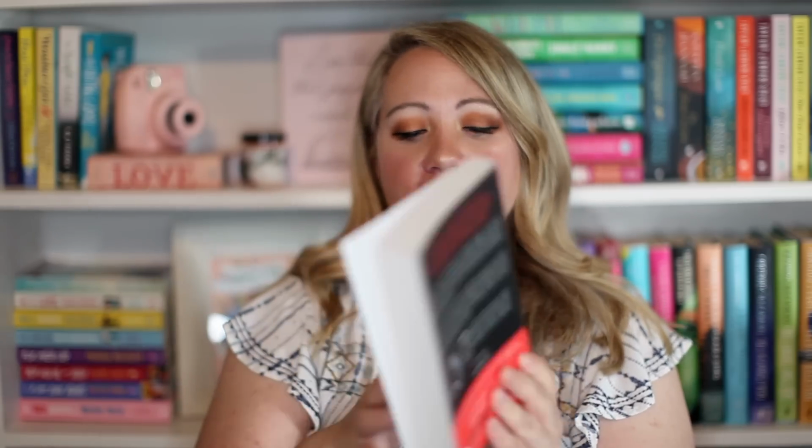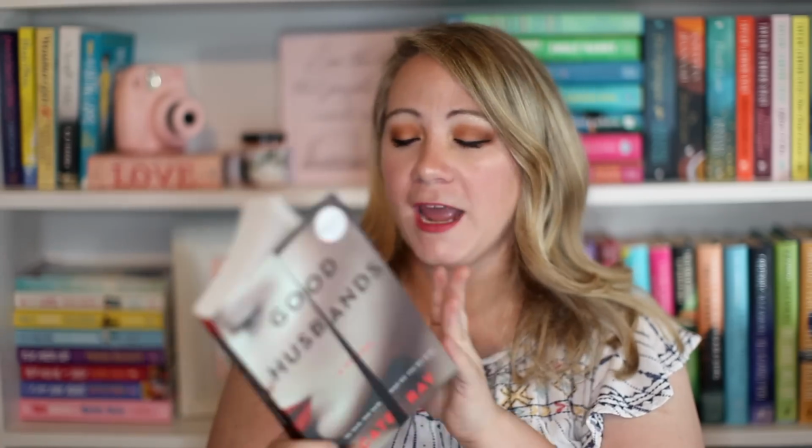Then we have another mystery thriller. This is from Park Row Books, Good Husbands by Kate Ray. I've never heard of this. It says for fans of Whisper Network and My Dark Vanessa. It's an explosive novel about 3 women brought together by a shocking, life-altering secret. They've each received a letter accusing their husbands of committing a sexual assault more than 2 decades prior. Is the accusation true, or is there more to the story?